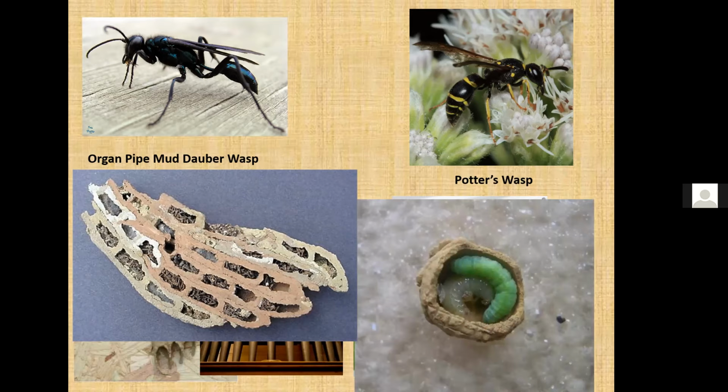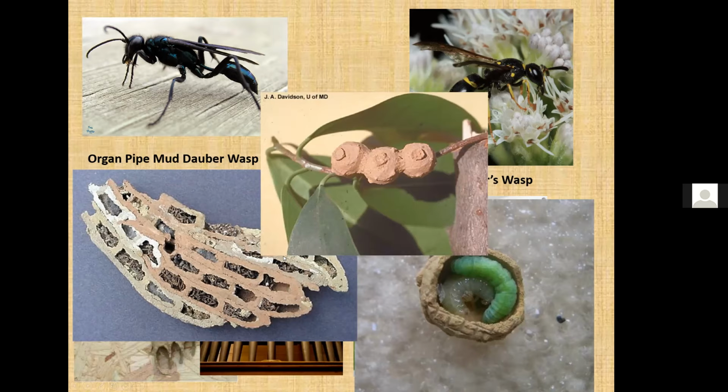Wasps, the potter's wasp makes a pot and she'll get a caterpillar and stun it. This gal right here, our Oregon pipe mud dauber, she'll stun spiders of all kinds. And they're alive in there. There's when it's sealed off. When you see the hole in the sides of this, then you know. Here's different wasps on different native wildflowers.